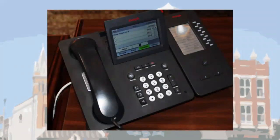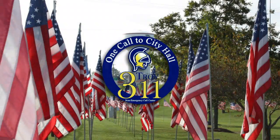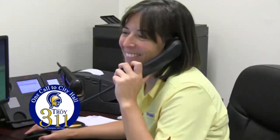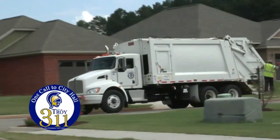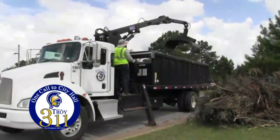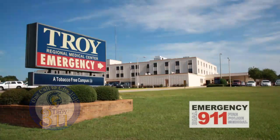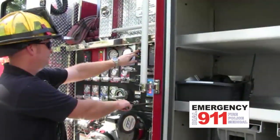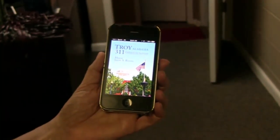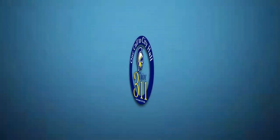There are many different offices in city government, and each one has a phone. Keeping track of all those numbers is a huge challenge. The good news is you don't have to. There is one simple 3-digit phone number for city information and services. It's 311. Good morning, City of Troy 311. May I help you? Call 311 for questions about your recycling, garbage pickup, to report a stray dog in the neighborhood, if there's a pothole that needs filling, to report power outages, limbs on the street, and much more. City of Troy, 311. 911 is always the number to call in case of an emergency, like a fire, a crime in progress, or a medical emergency. 911 is for emergencies. 311 is for everything else. You can download the City of Troy's 311 app from the App Store or Play Store. Remember, for city information and services, call 311.